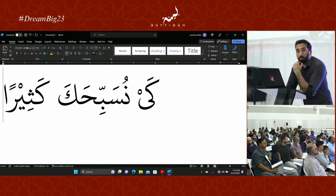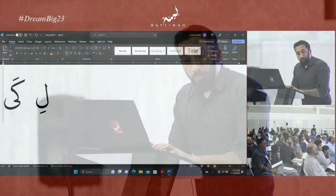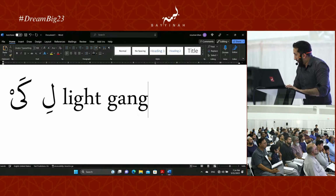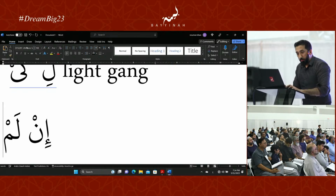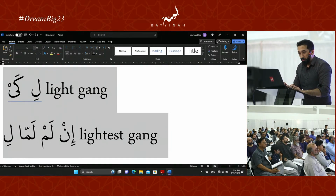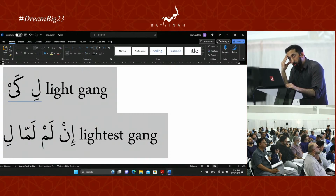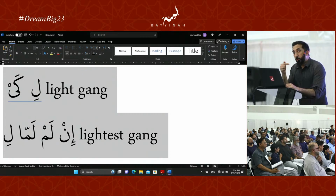Likay can be broken up into li and kay. I didn't even think about that for 20 years. I said likay can be broken up into li and kay, and this is part of the light gang, isn't it? But then there is an, lam, lamma, and this is part of the lightest gang. So there are two different gang members that are identical twins. Which two gang members? Li could belong to light, or lightest, and now the question is, how am I going to know? Ya Allah, how will I know? Oh, I know. If it makes the word light, it's light. And if it makes the word lightest, it's Bruce Lee.